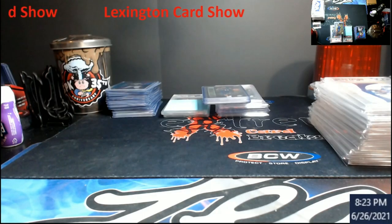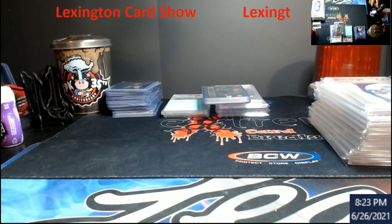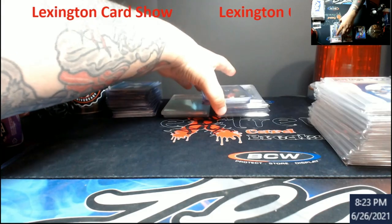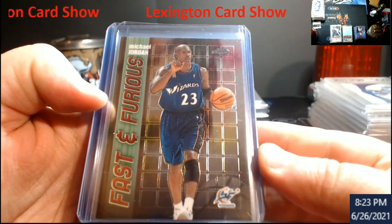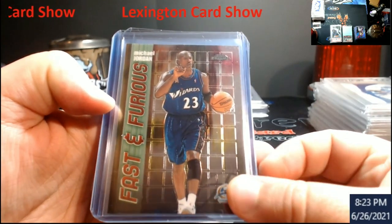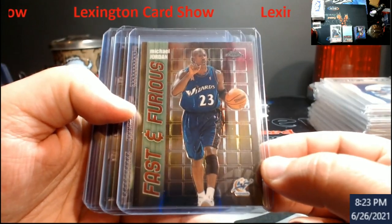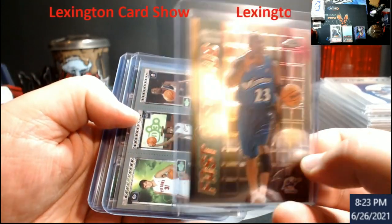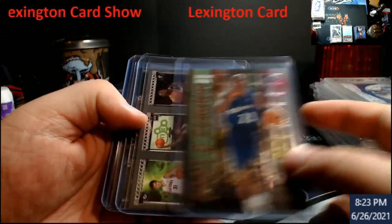What's up, everybody? Like I said, it wasn't much there. I only bought from one dealer this time, and I'll show you guys what I picked up here. Start off for my Jordan collection. This is in a Wizards uniform. I don't have much of it. I mean, he was only in for like 2 or 3 years tops, but this is the Topps Chrome, the Fast and Furious. It looked pretty good. Overall, probably an 8 or 9.